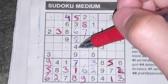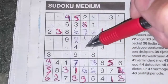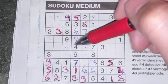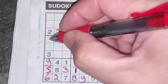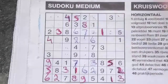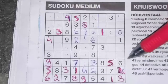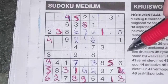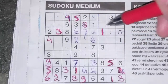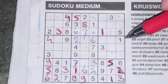That means in the first column, one of these two boxes must be a 4. We have a 4 here, 4 there. Second column. I see here 4. No 4 there. 4 should be here. This 4 correct. I cannot continue with the 4. I see. Here, 4 there, 4 here, 4 there. Four. Alright.